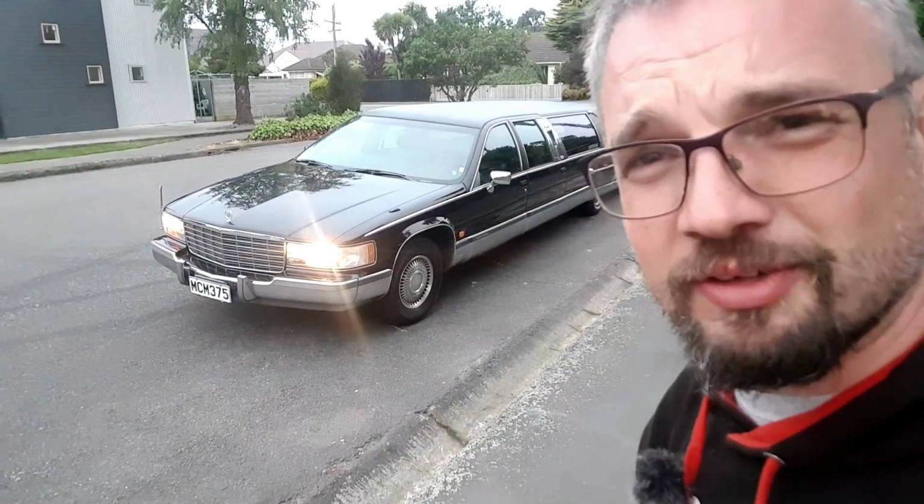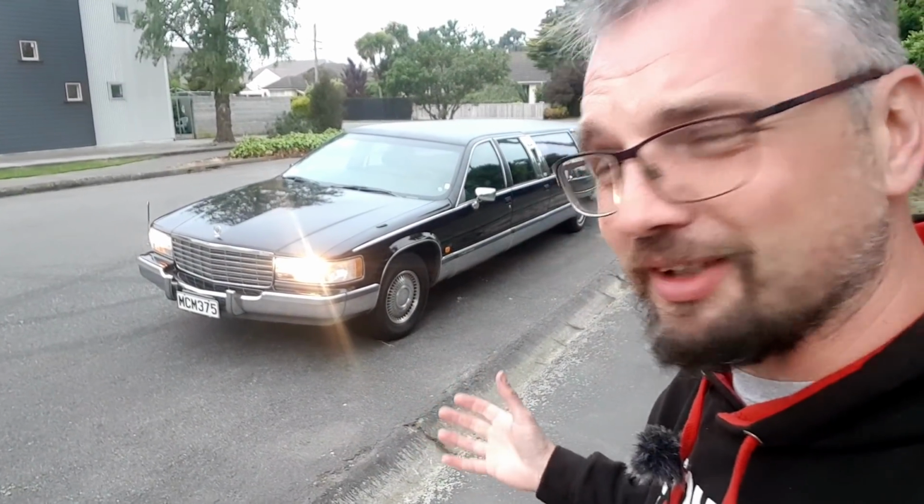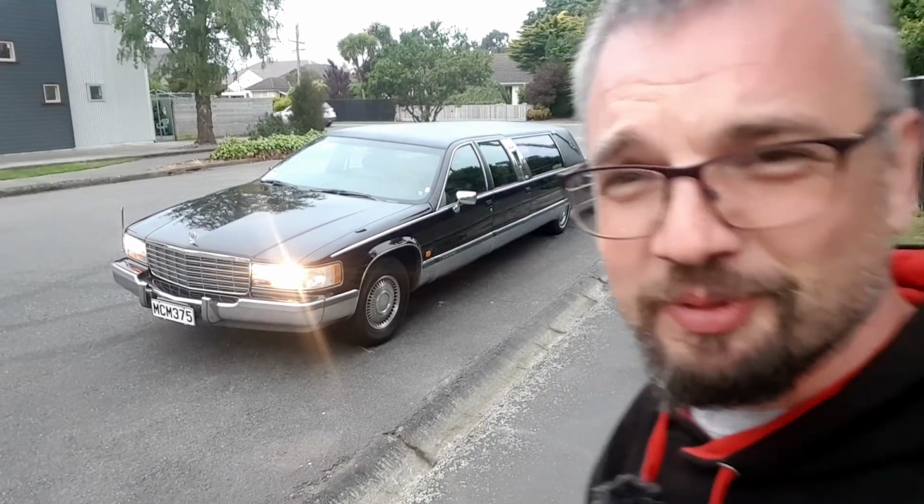So that was a short drive around Christchurch in a quite remarkable car, the surprisingly nippy Cadillac Fleetwood Limousine Hearse thing. Yeah, it's just the most bizarre vehicle, and it gets so much attention when you're driving around. It looks absolutely incredible. It's not really a practical vehicle, but awesome nonetheless.